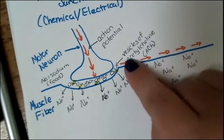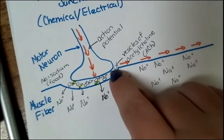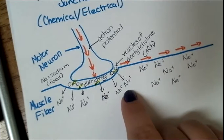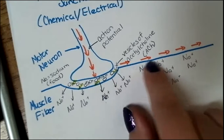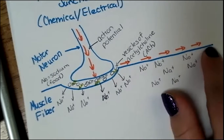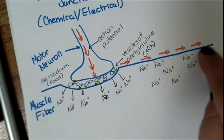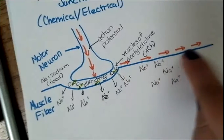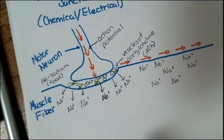Okay, so once the ACh has been released, it moves sodium into the muscle, and that forms what we know as an electrochemical gradient. It's an electrical gradient formed by chemicals all along the muscle membrane, or the sarcolemma.